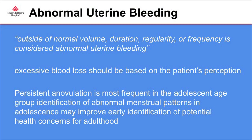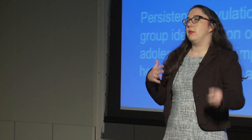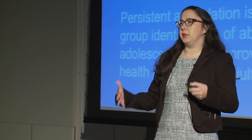It can also be important to identify abnormal menstrual bleeding in the setting of bleeding disorders, as teenagers often have not had surgical challenges, and once a bleeding disorder is identified, surgical planning is more in depth if a surgical need arises. Abnormal uterine bleeding is anything that's outside of the normal frequency, duration, or amount of usual vaginal bleeding during a menstrual cycle. Excessive blood loss should be based on the patient's perception. However, teenagers often need some help identifying how much bleeding they're really having.